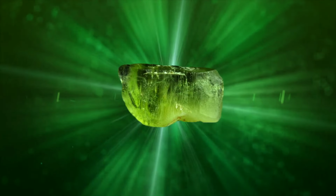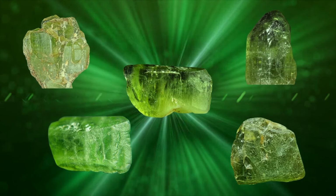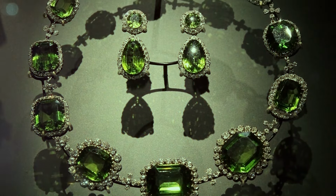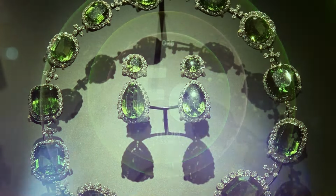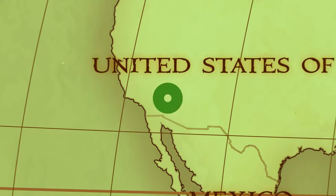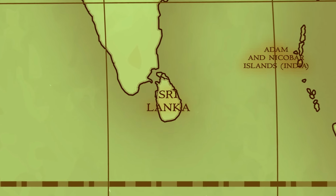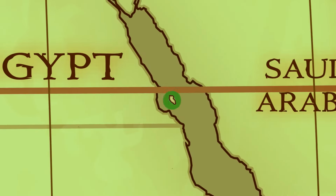Its color ranges from a brown-green color to yellowish-green to pure green. Yellowish-green is the most common shade you'll see in jewelry. This color is possible thanks to a good amount of iron in the stone. The deposits of this beauty are spread all across the world, from Vietnam to Arizona and Hawaii, Tanzania, South Africa, Sri Lanka, and Norway. And then, of course, there's Zabargat.